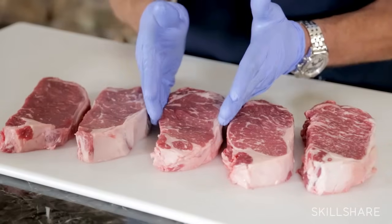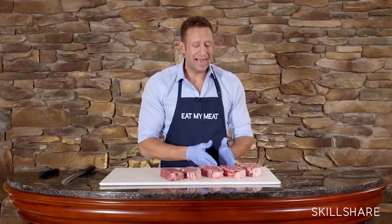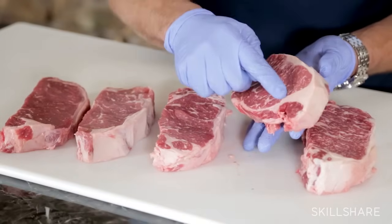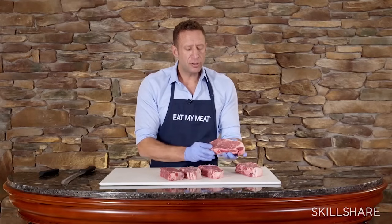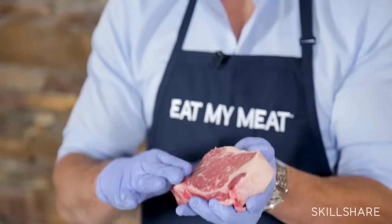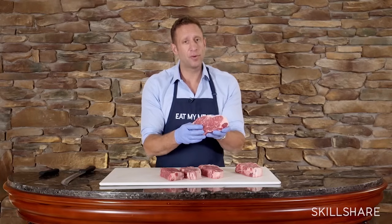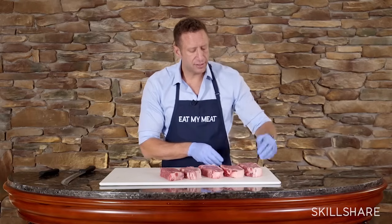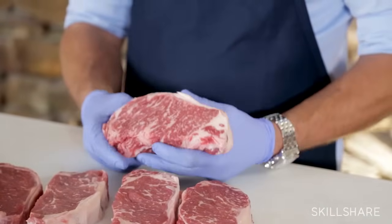When we jump from Select into Choice, which has about 40% more intramuscular fat, we then go to Prime. As a country, this steak, with this amount of marbling and intramuscular fat, which is going to make the steak very tender and very flavorful, this only represents 4% of what the entire country has to offer. Getting your hands on a piece of the 4% is very difficult, and that's why the price on Prime is always very high.